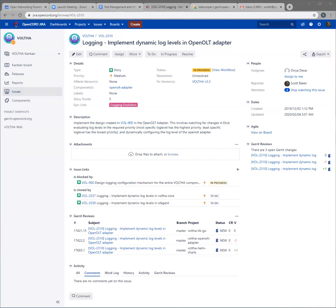Good. I've been making a big push to get this logging stuff reviewed and get all the dependencies merged so you guys get unblocked. We were blocked a little bit on other stuff last week that we had to wait on, but I'm hoping we can get your patch and Rohan's patch in today. Yeah, and I have submitted the patch for the OpenOLT adapter as well, and for the Helm charts changes also. Okay, great.